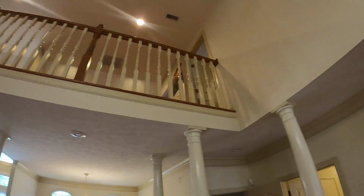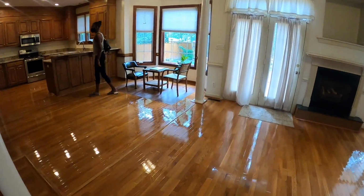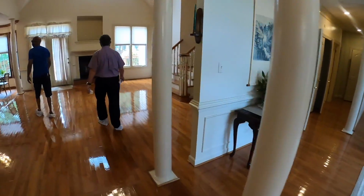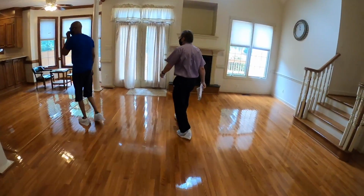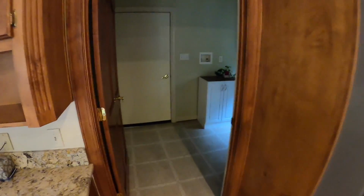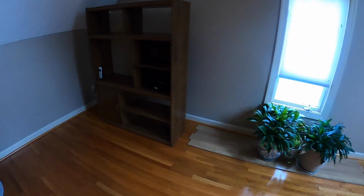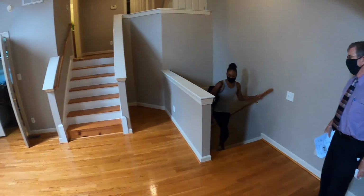Wow, this is beautiful. This is the second option. Totally different ambiance. A little more square as opposed to elongated, but definitely the same kind of setup.